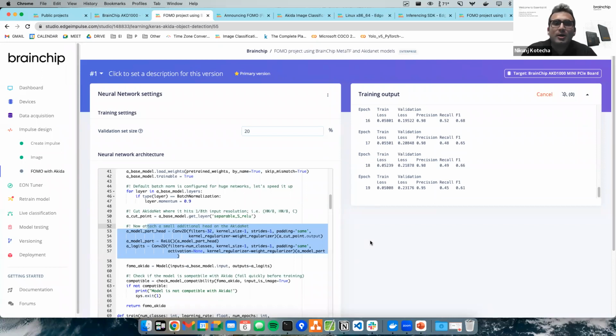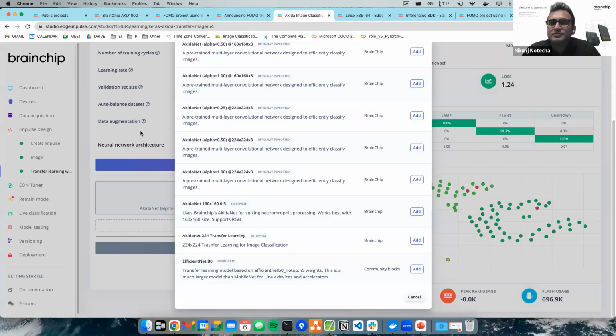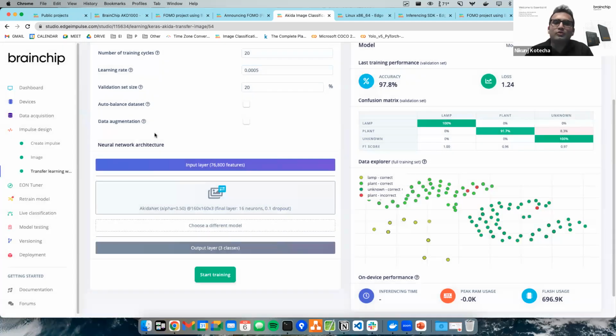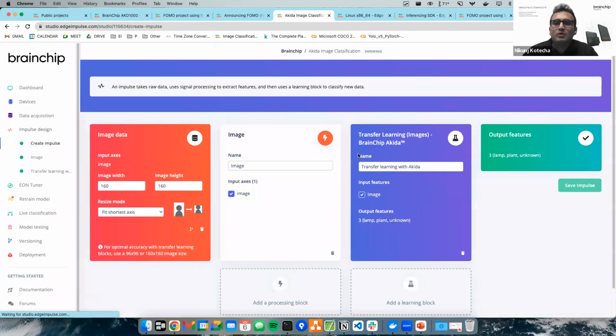You don't need to use the networks that are already available in our zoo or on Edge Impulse Zoo. You can create your own network, see how it fits your data set, how it behaves, and then you can go through the compilation tool and make sure it converts onto our platform and start deploying it.